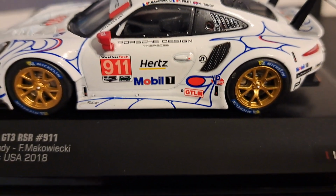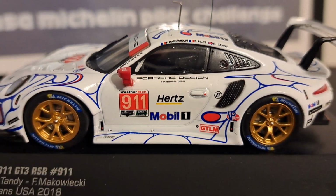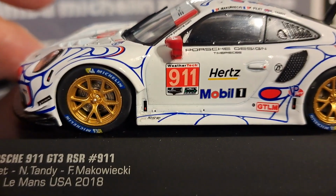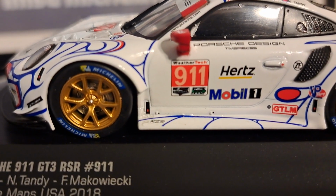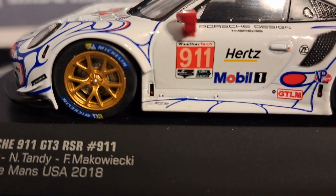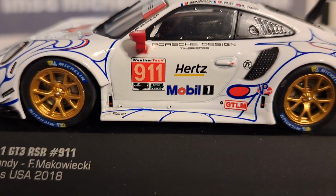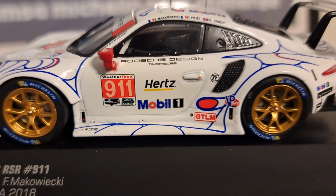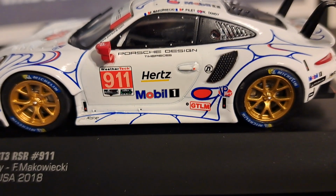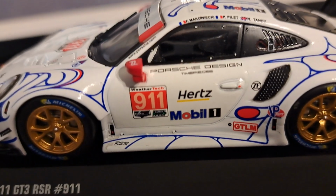The wheels are nice looking. As you know, I always look at the wheels first. To me, sometimes they're the real weak point of a car. And as you can see, they did a really good job with the Michelin logos on the rubber tires. You've got the gold wheels, which I really like. You can see the rotor in the background, but I do not see brake calipers on it. All the other details on this side of the car look excellent.